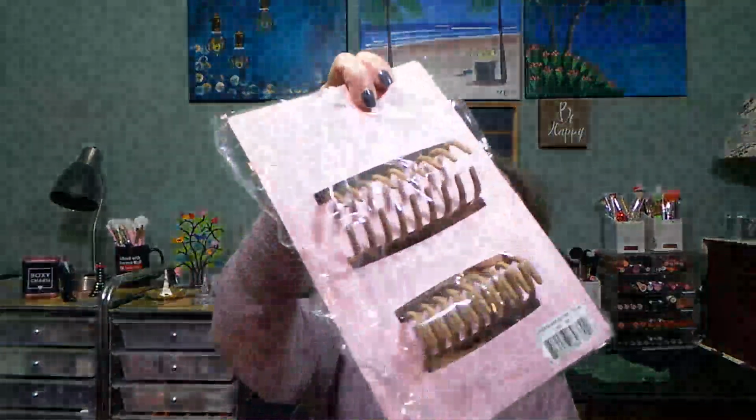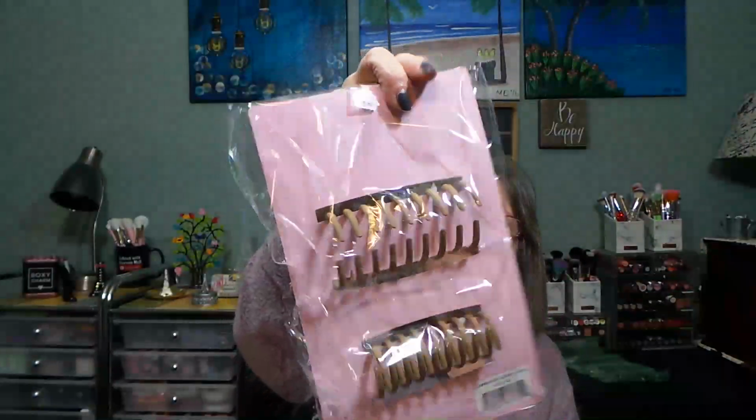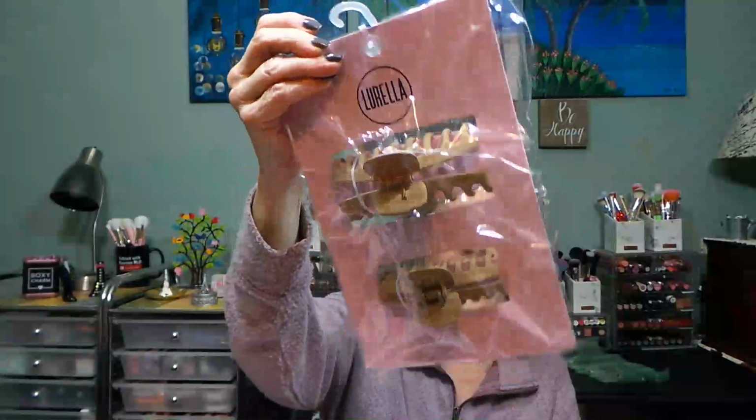In my opinion. And yours, because we've done this. We've received these before. These are massive. Look at the size of these hair clips. You have to have long hair for these. $3. So I'll either share them with someone. I don't know who would use them. They're kind of big. I don't know too many people.